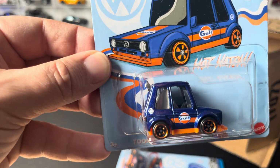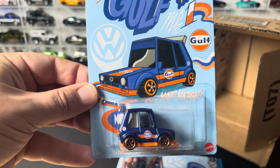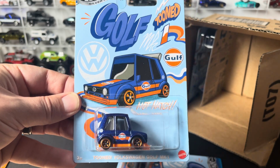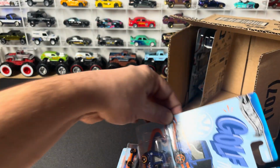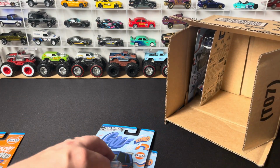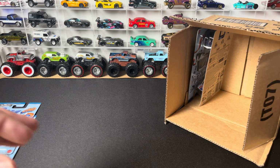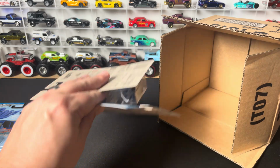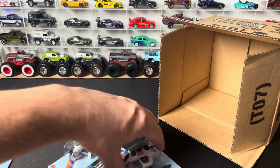plastic base. But again, this Nopo style, I've toyed around with the idea of collecting the Nopo style cars. I think I'm going to go with the first release of every version of it, unless there's a more favorable release of that car. But yeah, I'm definitely collecting the Nopo style.